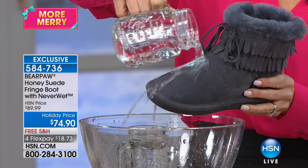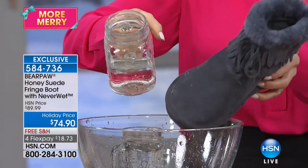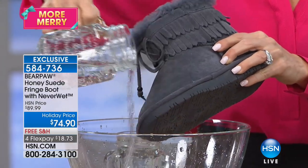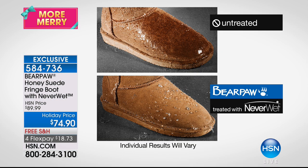Look how these stay never wet. Isn't that fun? It literally just beads up and then rolls right off. Can you see that? Give it a little bit of a shake and it rolls right off. So that's that never wet technology that's going to come to you. Super hydrophobic technology. It doesn't like anything wet.